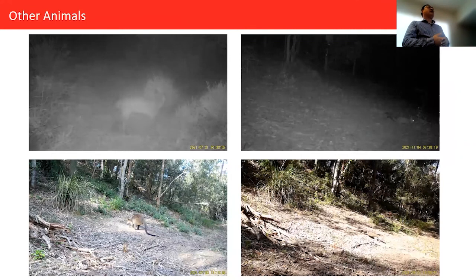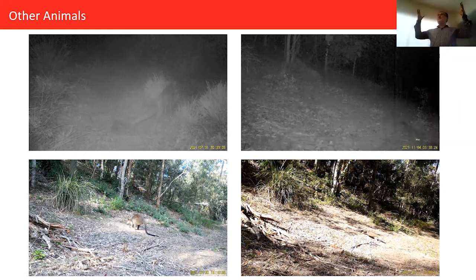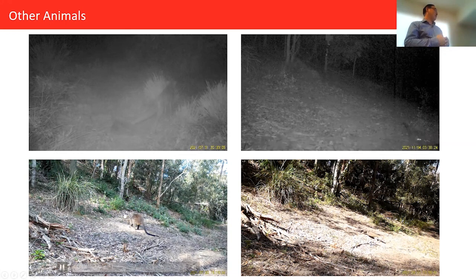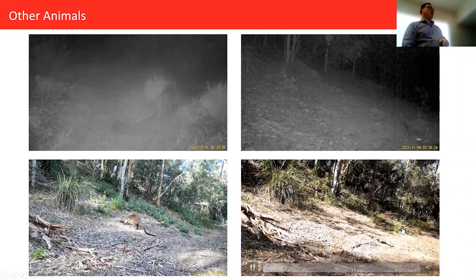We also captured many other animals like foxes. We saw a lot of foxes. And then the possum. This one was very interesting. We saw this small possum many times, from when it was very small to this big size. A lot of wallabies. And this is, I don't know, an iguana or what?